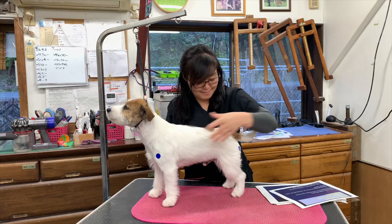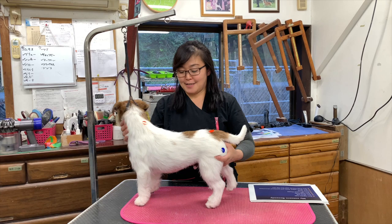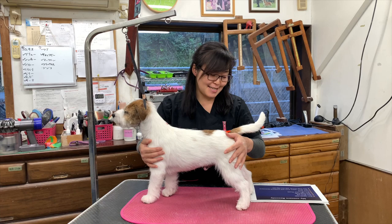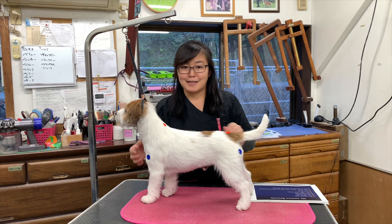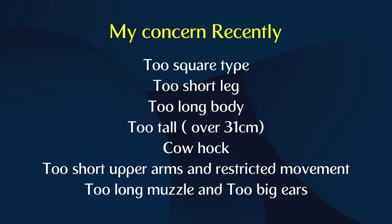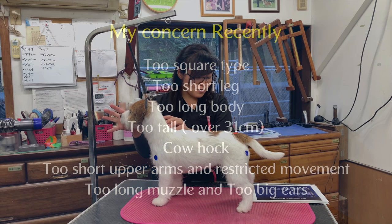Now, I am speaking about a little bit of my concern about this breed recently. First, too square, too short in body. They look too square. Two, too short leg, looks like a Sealyham Terrier, or too long body, or too tall, over 31 centimeters at the withers, and cow hock, or too short upper arms and restricted movement, or too long muzzle, or too big ears. This is my concern about the breed.